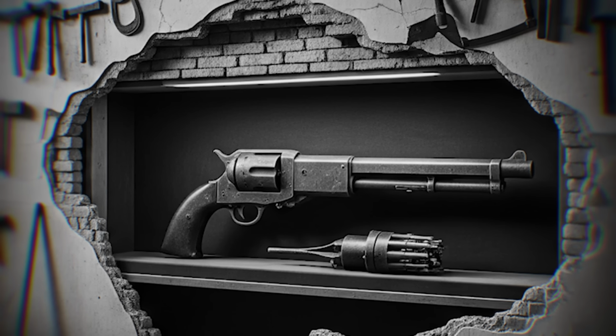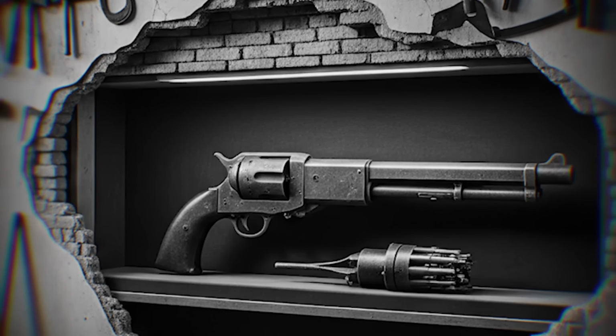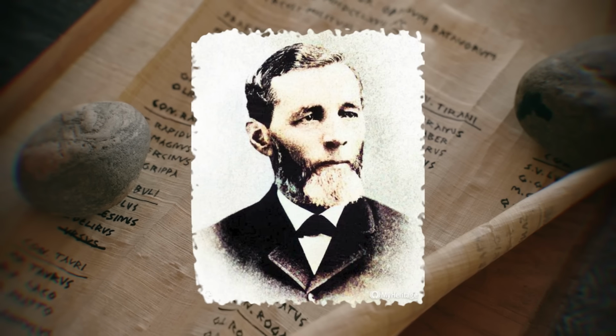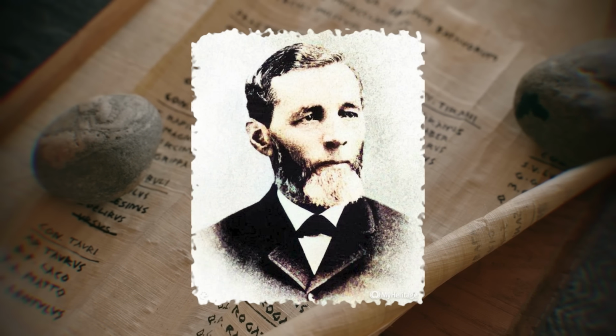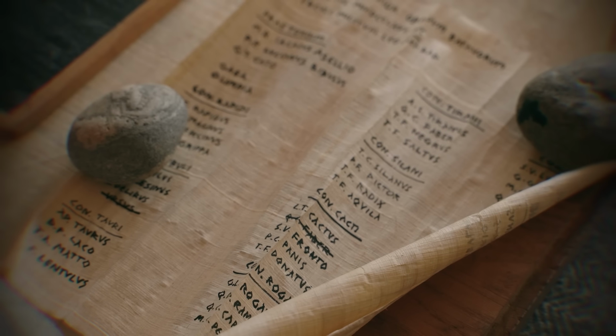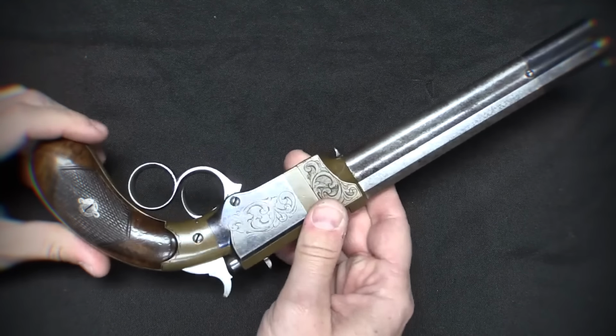The third was locked away and forgotten until a renovation of an old gun shop in Connecticut revealed it hidden behind a false wall. The weapon came with the original testing notes, written in Benjamin Tyler Henry's hand, describing the prototype's flaws and recommending the project be terminated.